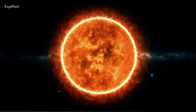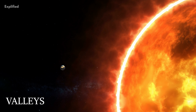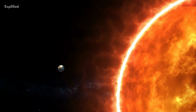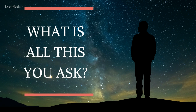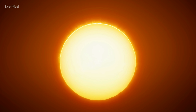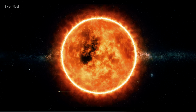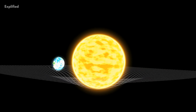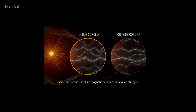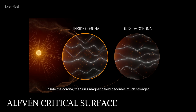The probe also led to the discovery of Alfvén's critical surface, and that it too has valleys, spikes, and wrinkles, unlike the previously predicted smooth surface. What is all this, you ask? So basically, the Sun is a hot ball of burning gas. The heated gases expand and move away from the surface, and the point comes when the gravity and magnetic field are not enough to keep the gases close to the Sun. This is the Alfvén critical surface, and it is not a smooth surface.